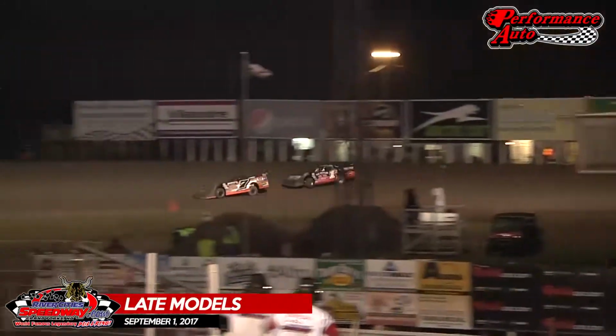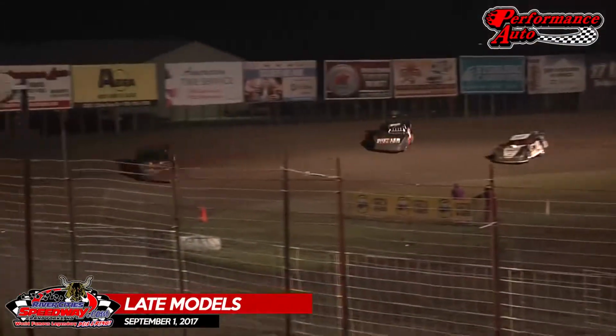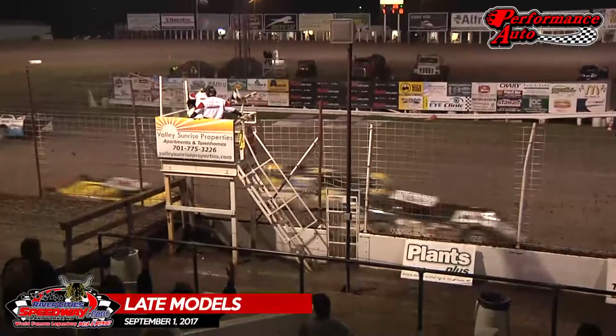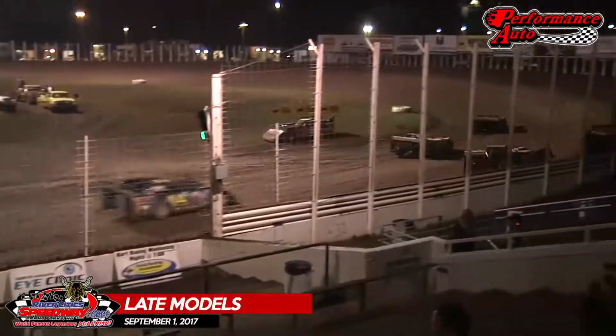Ricky Weiss will poke the 7 car underneath. And onto turn four, trouble! Oh my, contact here. And trouble out of the corner. Ricky Weiss will pick up the win. And all kinds of mess here at the finish line.